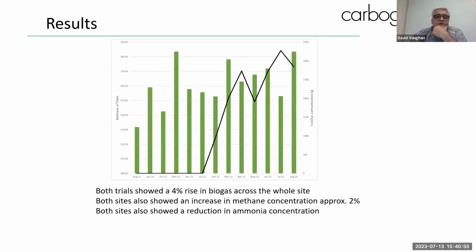Both trials showed around a 4% rise in biogas across the whole site, bearing in mind we're only treating half the material going in. Both sites also showed an increase in methane concentration, around 2%. And both sites showed a reduction in ammonia concentration. Ammonia is quite important in that it can be toxic to the microbiology at very high levels, and it can reduce productivity. On this chart, the black line is the amount of biochar going in.